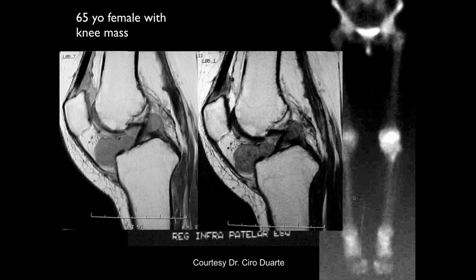So now we're looking again in Hoffa's pad, like I saw earlier. Again this is a T1 hypointense lesion, also T2 hypointense, fairly well circumscribed in Hoffa's pad. Last time we described a myxomatous type of tumor in that area. This isn't myxoid, right? Myxoid would be bright on the T2. That's true. This is hypointense.